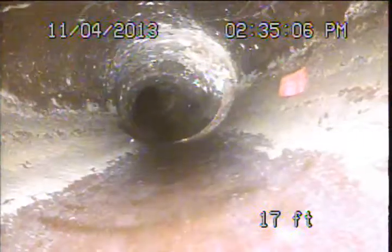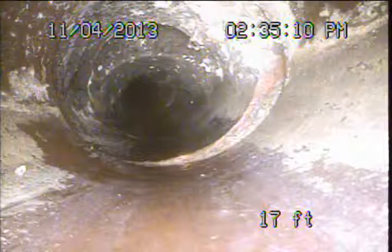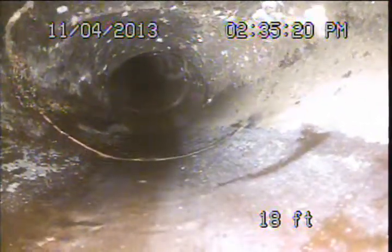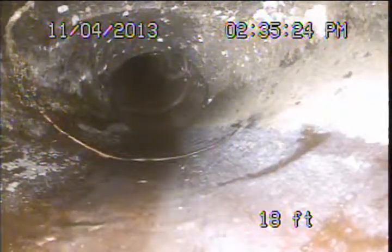Some minor roots coming in at that crack. Now, root intrusions at the joint areas of these clay pipes is fairly common. Normally we're going to be suggesting that they could be maintained with regular sewer line cleanings. It's when they're left unmaintained for extended periods that they can create blockages and have the potential to damage the pipe.